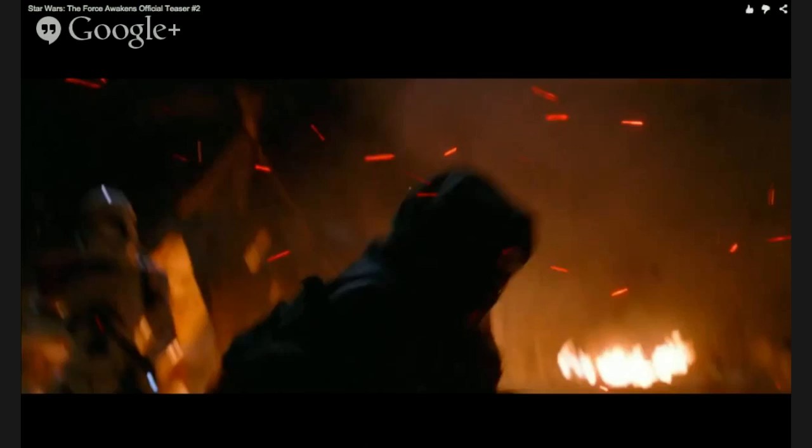I just noticed this. See that fire right there? And remember, we see that hand on R2-D2 with the fire. Oh yeah. So they just spoiled what happens in the film. Kylo Ren kills Luke. Think about it. It's the exact same scene. Kylo Ren here is slashing down at somebody who's sitting down, same as the character we saw in the trailer here. So Kylo Ren just killed Luke Skywalker.